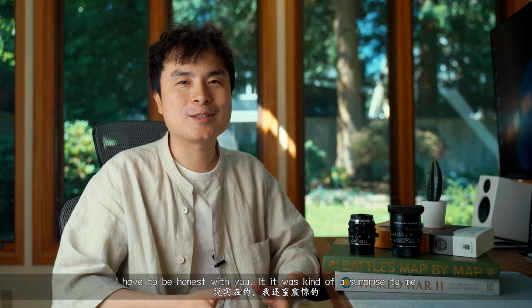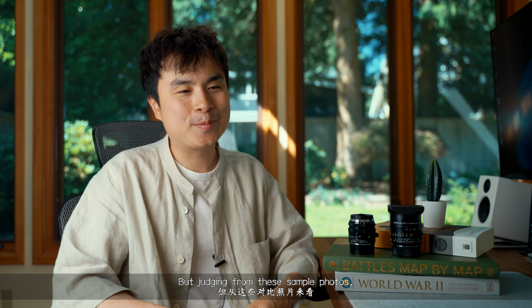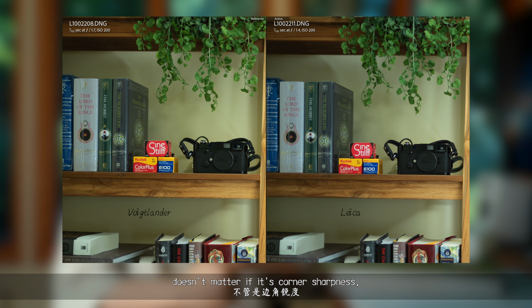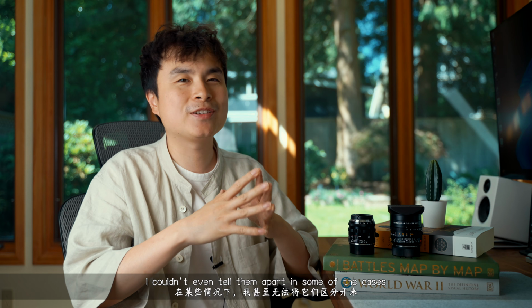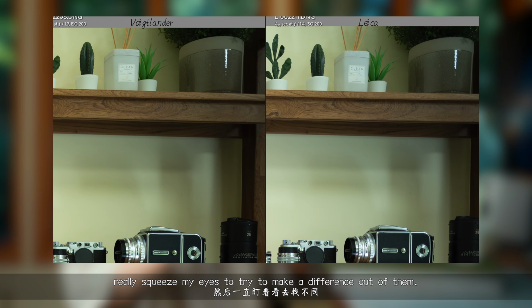Alright, so what do you think? Well, I have to be honest with you, it was kind of a surprise to me because I thought Leica, being Leica and also being so much bigger than the Voigtlander, I thought the optical quality of the Leica was going to be better. But judging from these sample photos, doesn't matter if it's corner sharpness, center sharpness, bokeh, they're almost exactly the same. I couldn't even tell them apart in some of the cases unless I punch in 100% and really squeeze my eyes to try to make a difference out of them.